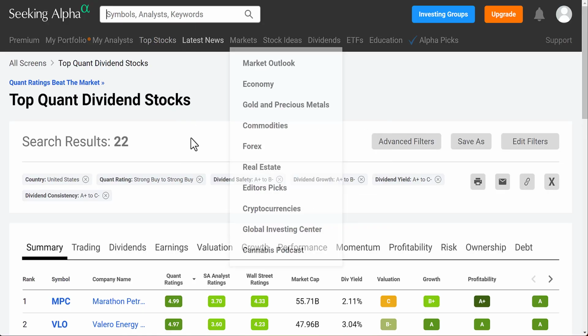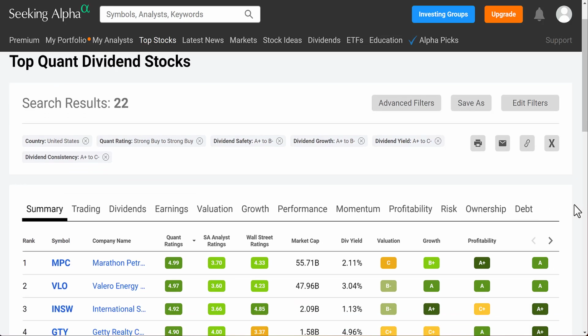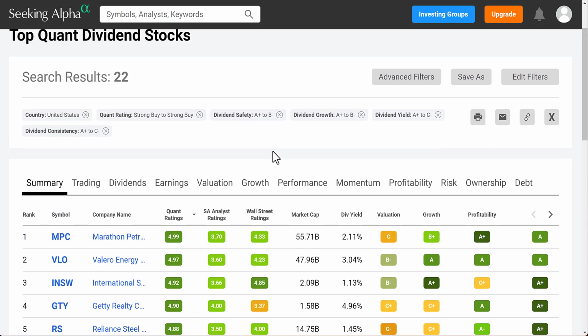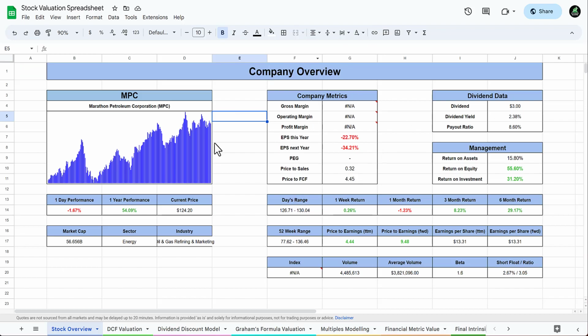So the stock we're going to be valuing is the first rated top quant dividend stock on Seeking Alpha right now. MPC: quant ratings of 4.99, Wall Street ratings of 4.33. So we're seeing a lot of good stuff with this stock. I thought it might be a good idea to go ahead and use this valuation on it. So we'll be using the Warren Buffett valuation formula, and then we'll also be going through my other spreadsheet right here, the stock valuation spreadsheet, on a ton of different metrics, just to give you an overall overview of the stock.